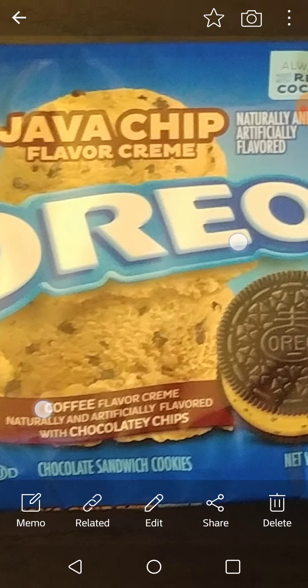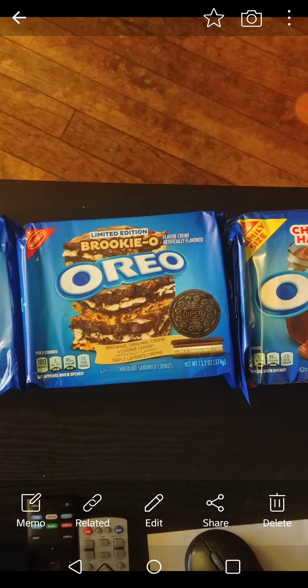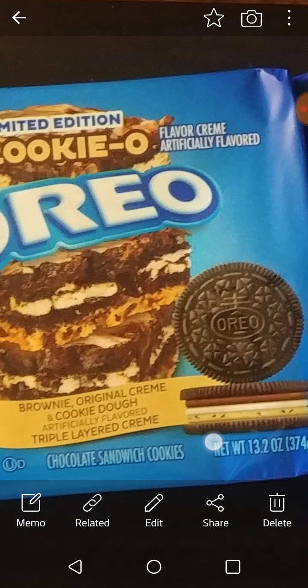And then there's little chocolate chips in it. So it's like chocolate chip coffee ice cream cookie. But this, you got 3 creams in there. You got the brownie, original cream, and cookie dough. Now, I wish they would just make one with just cookie dough.